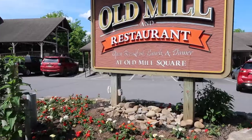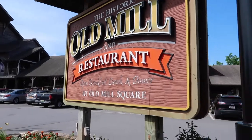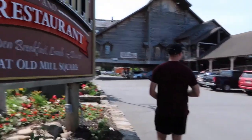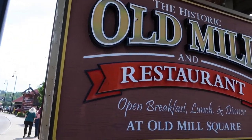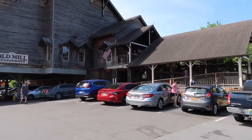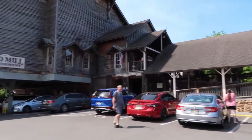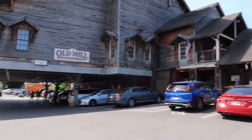Here's the Old Mill restaurants. The historic Old Mill and restaurant, open breakfast, lunch, and dinner. We've eaten here before, like years and years ago. Haven't eaten here since, but it is constantly packed full of people.